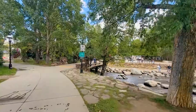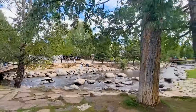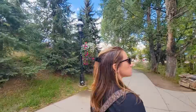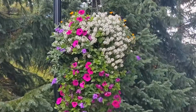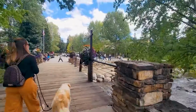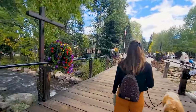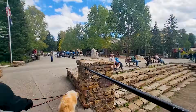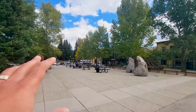And then we're coming up to the main river, which is the Blue River, coming through Breckenridge. Breckenridge does a great job with the flowers, by the way. It's unfortunate because as fall comes in and it gets a little colder, those are going to disappear, but they've done a great job of maintaining them so far. So this is a great little spot for the family to come and hang out, for kids to play in the river. And they've even got a little park here in the main Riverwalk Plaza. And then we've got Main Street right here.